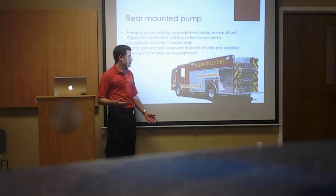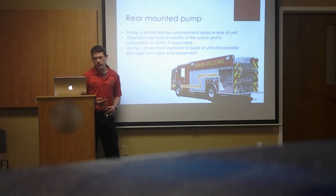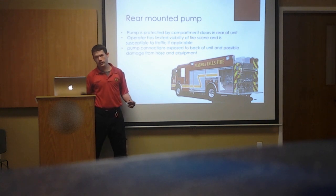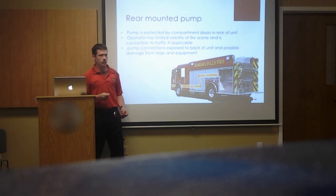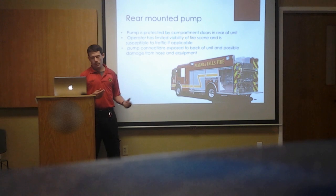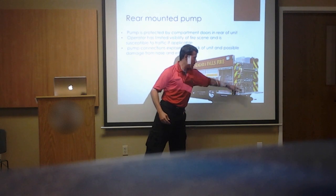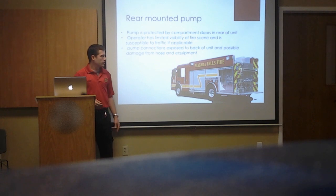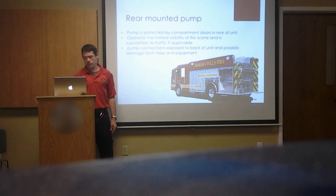Rear-mounted pumps are commonly seen up north where your pump is protected from the cold in the winter months. The operator has limited visibility of the fire scene because you're in the back, depending on what side it is. It can be on the fire side or on the side of traffic where you can't see anything and you have to watch out for traffic. Both pump connections are exposed, so when you pull the hose off the back, you might hit one of these and break a connection. That's not common, but it's a possibility.